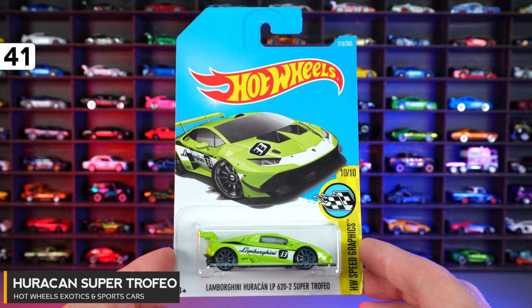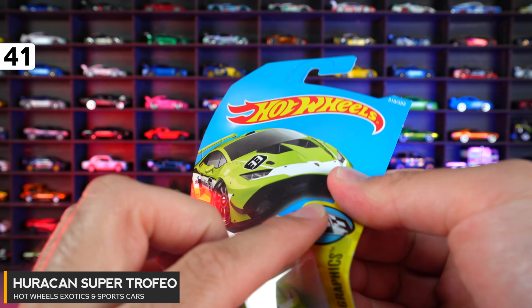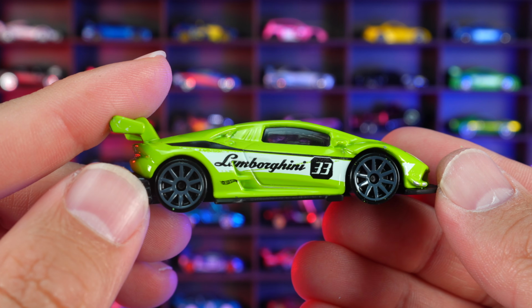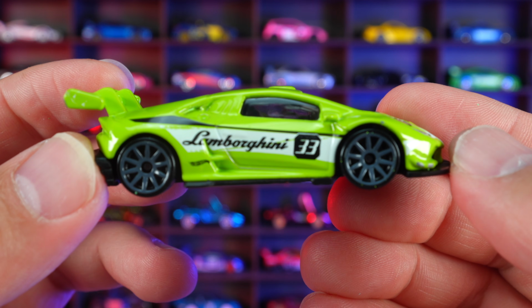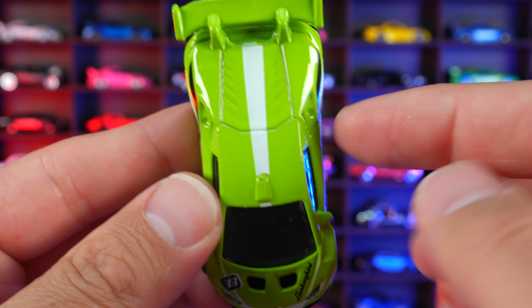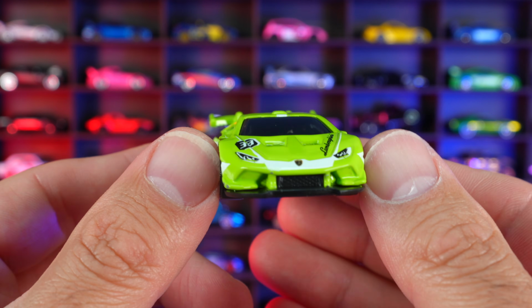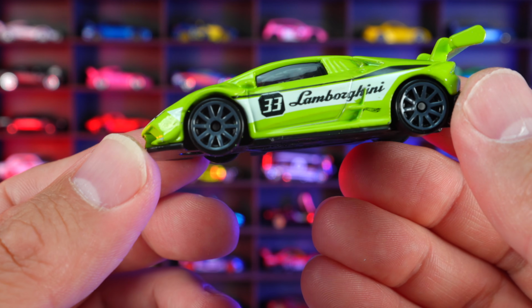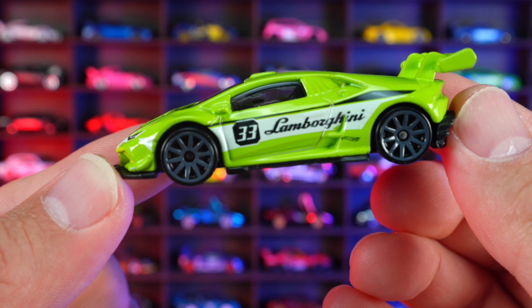Lamborghini Huracan Super Trofeo from HW Speed Graphics. This one in green with the gray wheels. We've got the Lamborghini logo just written down the side of it with the number 33. Big spoiler on the back end. You can see that white stripe on the rear right there. And then that aggressive front end is such a cool looking race car. I love the Lamborghinis, of course, and the Huracan Super Trofeo looks great in a Hot Wheels format.